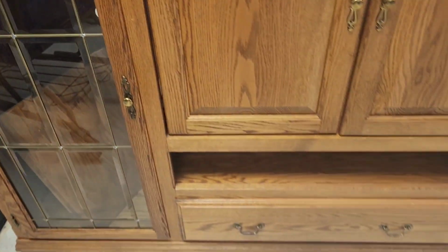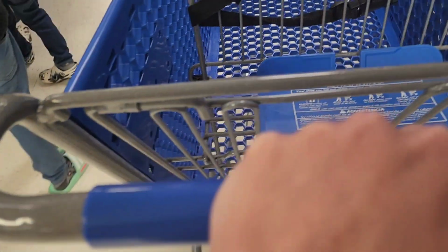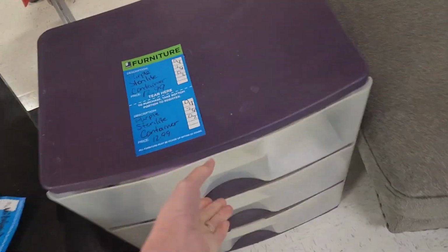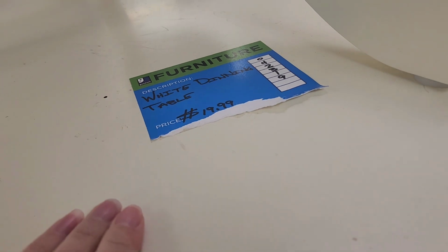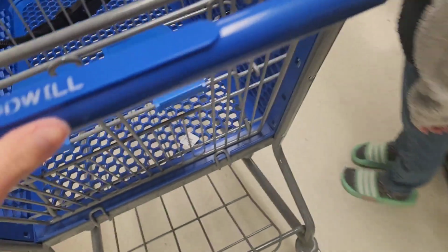That's $99.99 for one of those dressers. Or would that be called like an entertainment stand? They have those for $12.99. I really like these, but that one's really flimsy. I loved this table. It's $19.99. It is all white. I have no clue what the tabletop looks like. And no chairs, but it was $19.99. Somebody already bought it.